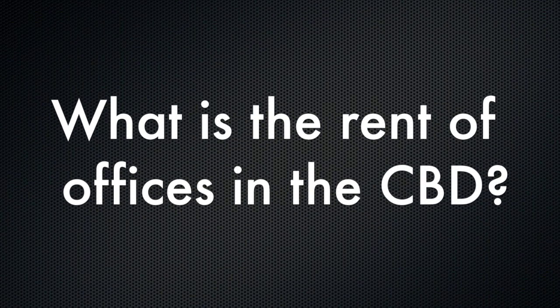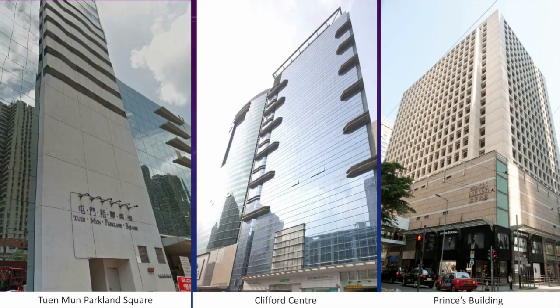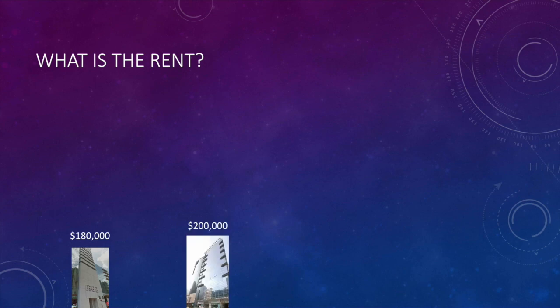Now we're going to take a look at how much it costs to rent a space in the Central Business District. Now we're going to take a look at 3 properties. One of them is located in Tuen Mun, the second in Cheung Sha Wan, and the third in the Central Business District. Now when we look at these 3 properties, the first one in Tuen Mun costs approximately $180,000 a month, while the one that is in Cheung Sha Wan costs a little bit more at $200,000.